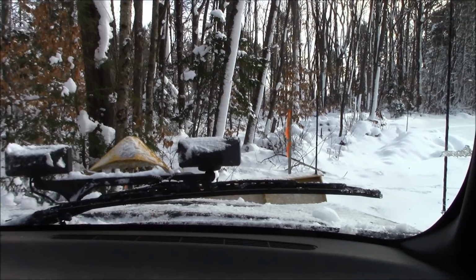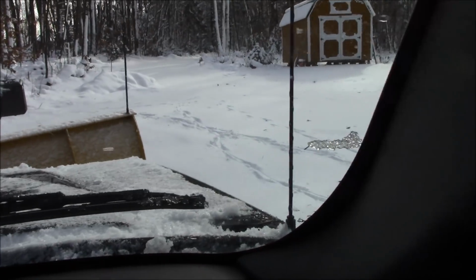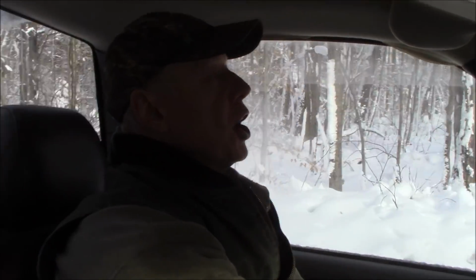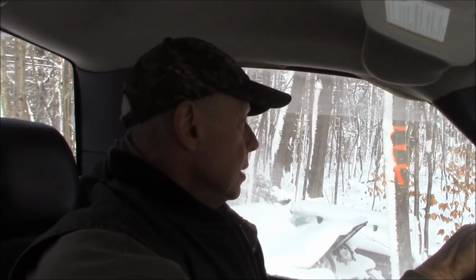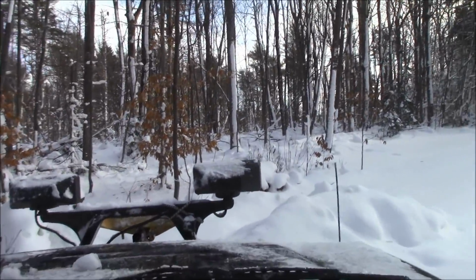Critter tracks. Wonder if those are deer. Like they might be. Oh, this plow's a lot easier than it did before. We'd be able to get to right about here and the plow would be in the mud. This was always a wet spot. This is the first time we get to plow it with the new driveway. Gonna be good living here, huh, Mom? Can't wait.